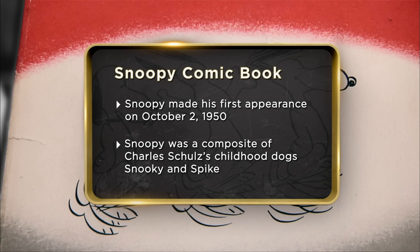I'd like to try and sell my Snoopy comic book. My favorite character is Snoopy. I used to have a Snoopy doll when I was little. My mom would buy me all the outfits to dress him in. I'm hoping today to get about 5,000 for it. The least I'll take, probably 1,000.